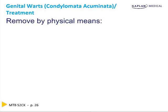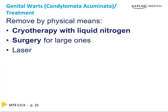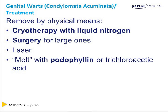The treatment of all warts, and not just condylomata acuminata, but molluscum contagiosum and common warts as well, is simply to remove it. And it's a bit like shaving or cutting your toenails, which is to say, in this case, just cryotherapy freezes them off, liquid nitrogen, very cold, freeze them off. Surgery for really large ones. Laser can sort of cut them off, melt them off with podophyllin or trichloroacetic acid.